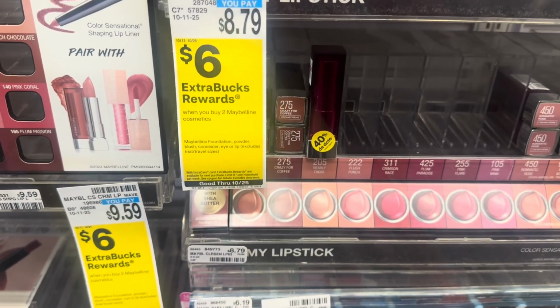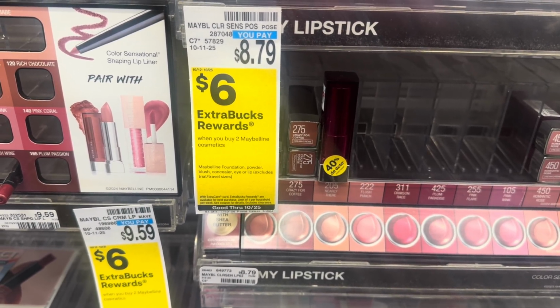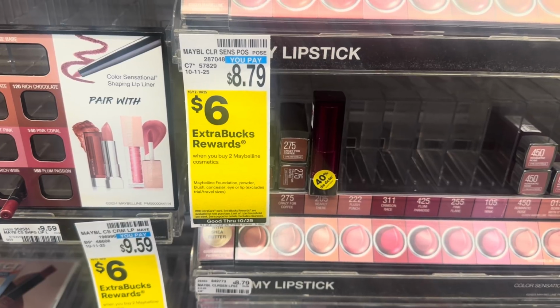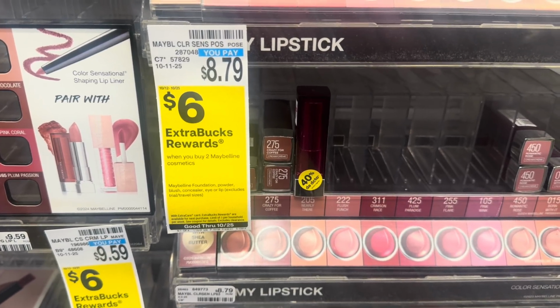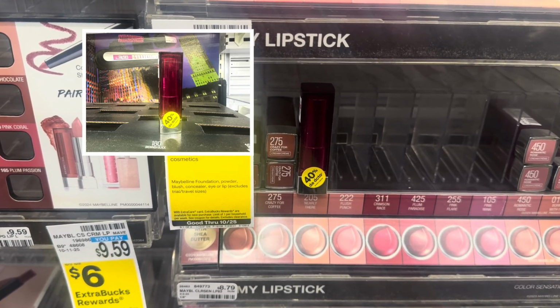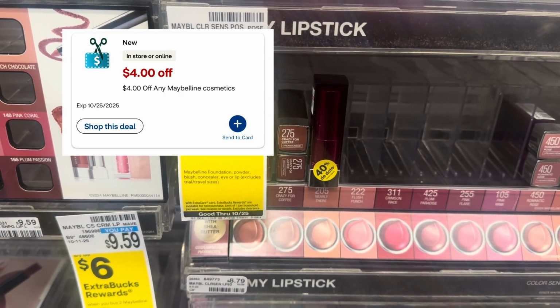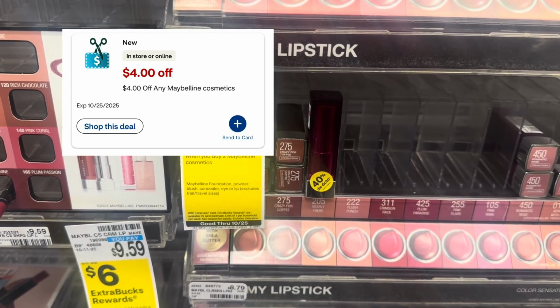Maybelline Cosmetics is on the deal of buy two get $6 back, but if you don't want to do the deal and you have these 40% off items in your store, the lipstick is priced at $8.79. With the 40% off sale, the new price will be $5.27. Use the $4 Maybelline CRT and you pay just $1.27.